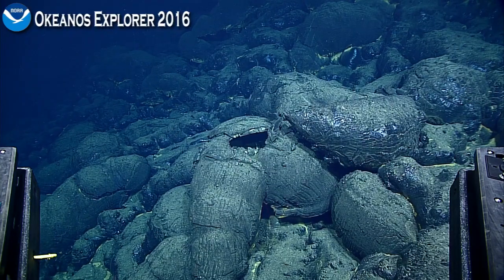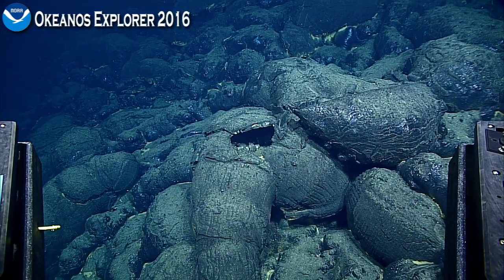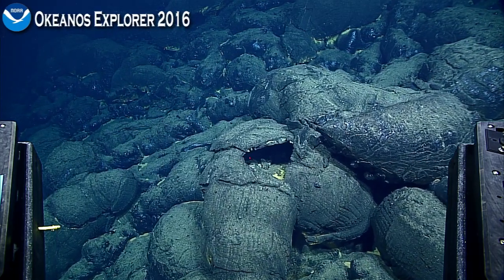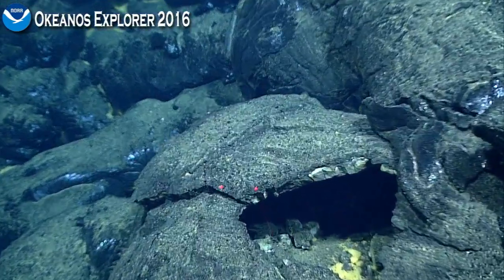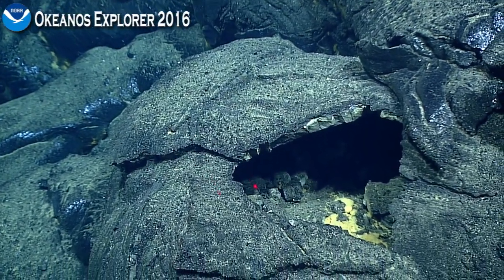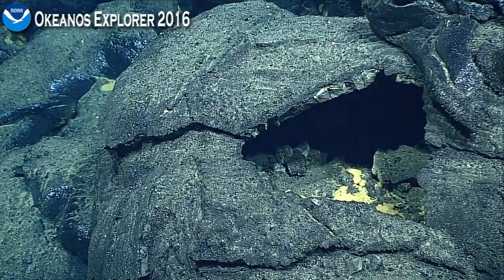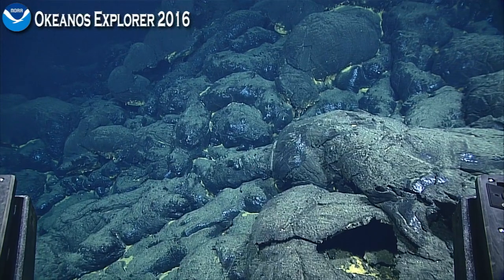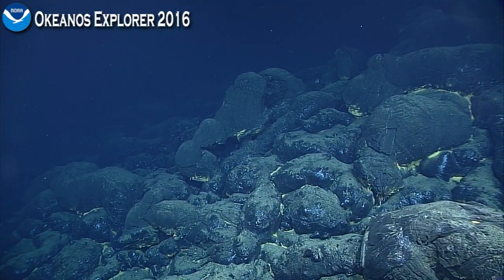They're quite different. There's not much overlap in the number of species that live in the arc versus which species live in the back arc. There's only been a limited number of vent sites visited, discovered and sampled in the back arc, so that's part of our motivation for doing some more exploration in the back arc, to better document what vent sites are here and what animals are living at the vent.